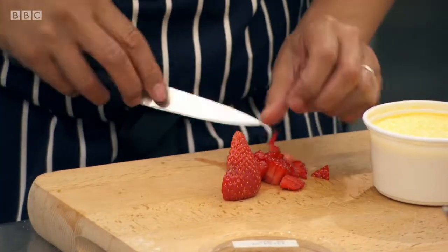Let it rise in. I'm going to make a light mix of strawberry and clotted cream to put on top of mine. Lovely, strawberries and cream.